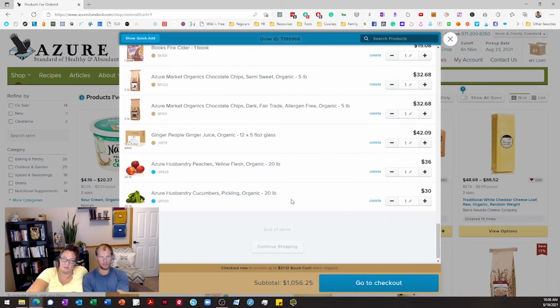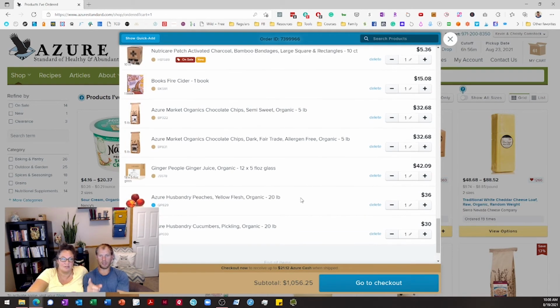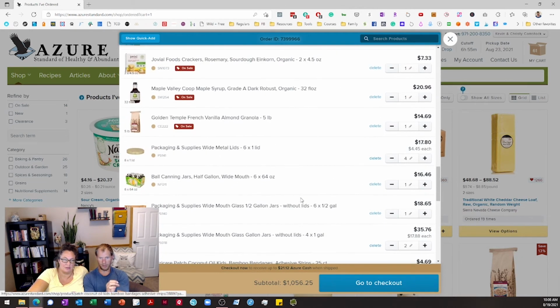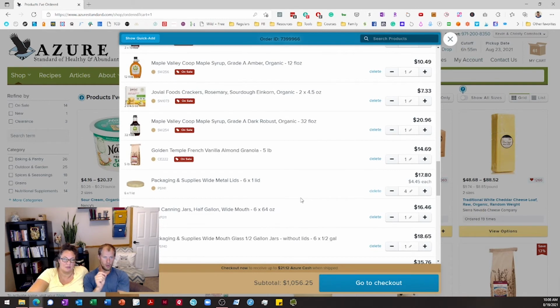The kids have been begging me for peaches. And then I would love to do another batch of pickles. The pickles, I'll agree with on the pickles. Okay, cool. So we're like $300 off budget, but I was keeping track. You said about $200 worth of this stuff comes out of other budgets, so you're $250 over budget.